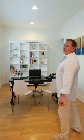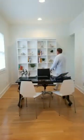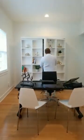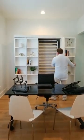And I found my bedroom. This is actually the doghouse, and I'll show you all why. Okay, let's see why. So this, I have to admit, is probably the best Murphy bed I've ever seen.